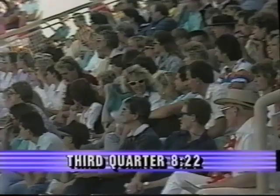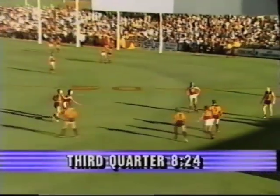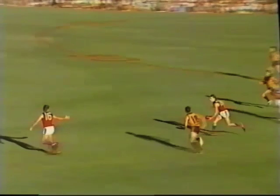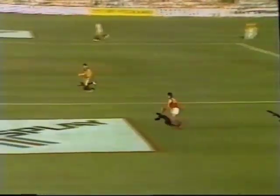And the breeze has swung across the ground. Opportunity to score at both ends of the ground. Harris picks the ball up. A hand pass over the top to Graham Osborne, to Tim Peakin, on to Loken. Good teamwork by Fitzroy. The ball drops short. Richard Osborne couldn't take it.